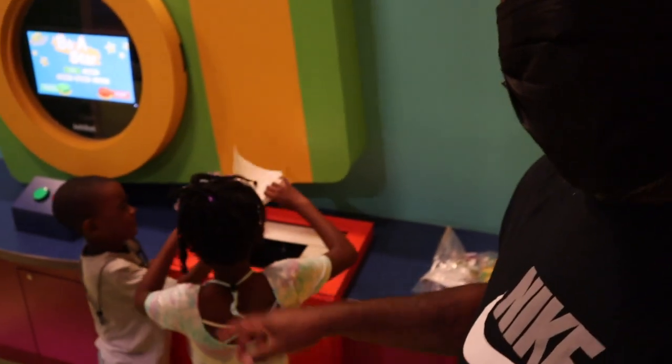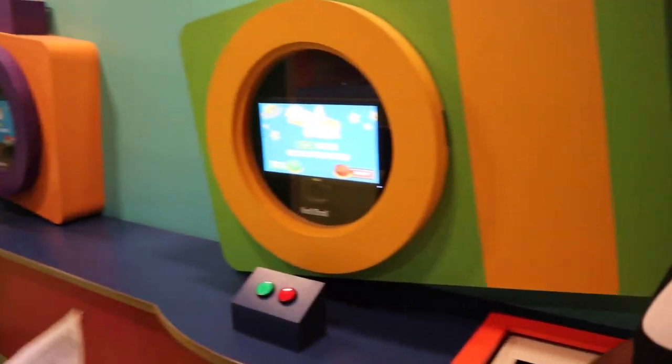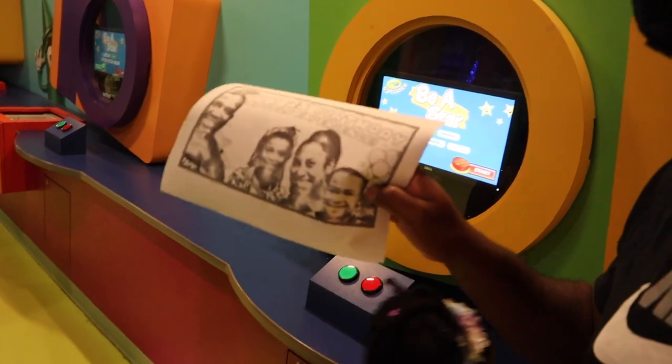So far, we've made a crayon, used a token, which they give you when you first come in, and then we just created our own coloring pages. Let's show the people what it looks like.